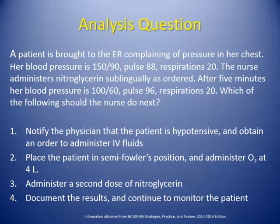Let's first examine the stem. A patient is brought to the emergency room complaining of pressure in her chest. Her blood pressure is 150/90, pulse 88, respirations 20. The nurse administers nitroglycerin sublingually as ordered. After 5 minutes, her blood pressure is 100/60, pulse 96, respirations 20. Which of the following should the nurse do next?